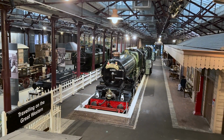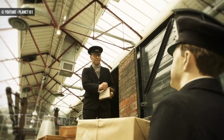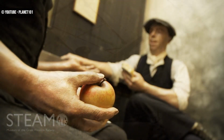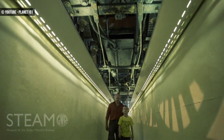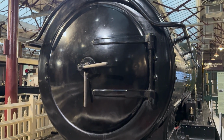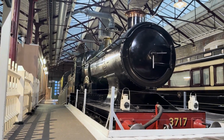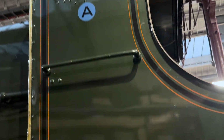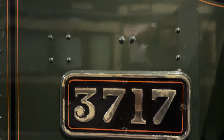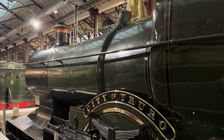With the Steam Museum specifically, this channel's take is that it's a smashing place to visit, a fitting memoir to both the GWR and Swindon's works at large, and certainly up there as being one of the best railway museums in the UK. City of Truro in particular is one of my personal favourite exhibits. It's an engine I've always grown up admiring. Having once been lucky enough to spend an afternoon on the footplate of this legend when it was in working order, it will always hold a special place in my heart.